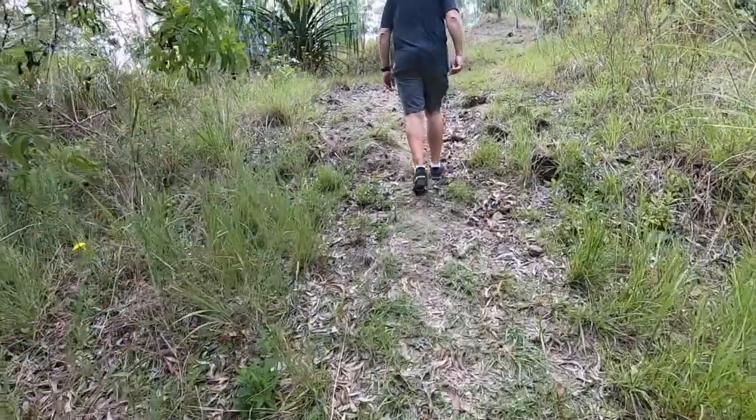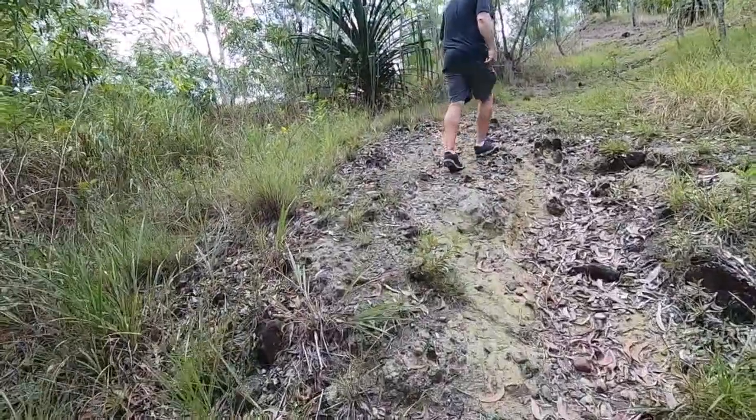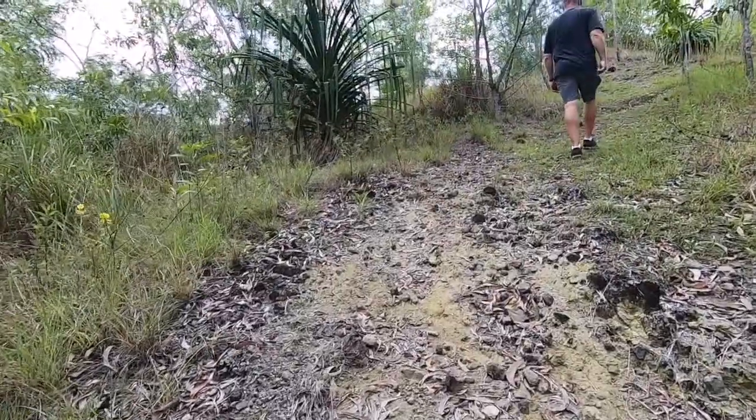The trail continues up onto the ridge that separates the north and south forks of the Masso River, where we find some small volcanic boulders.